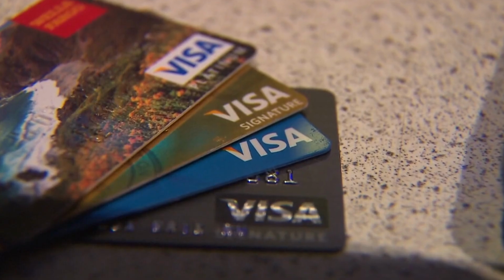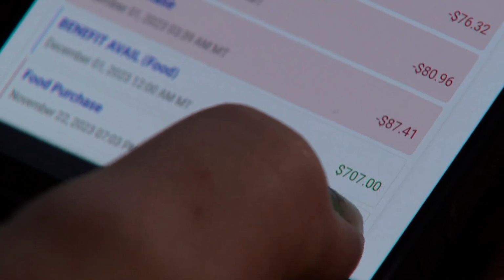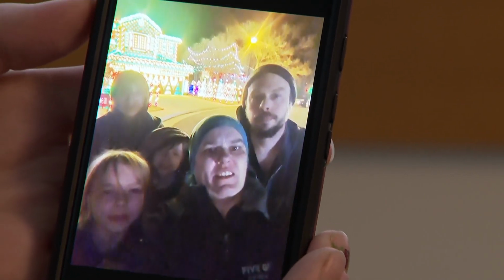It can clone SNAP EBT cards, credit cards, and debit cards. All the ones in red are the fraudulent ones. To Penny, these aren't just numbers on a screen. Every dollar is food for her family. I don't understand how people could do that to somebody, not even knowing their situation.